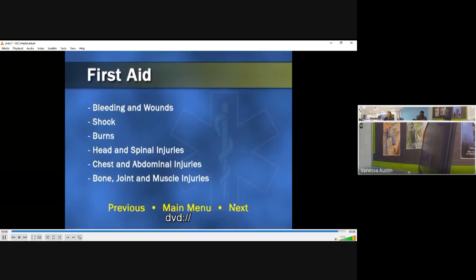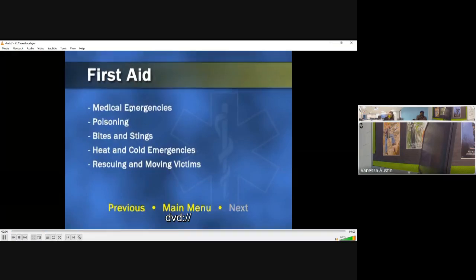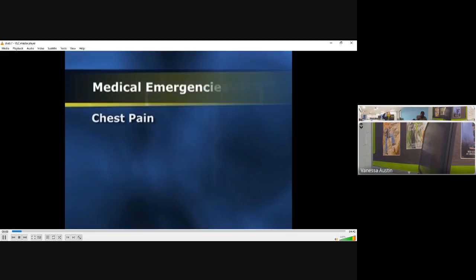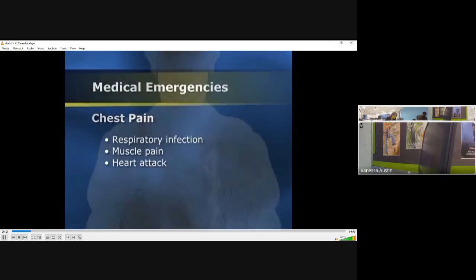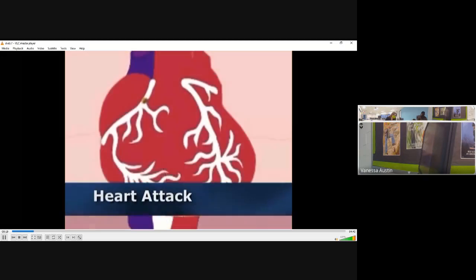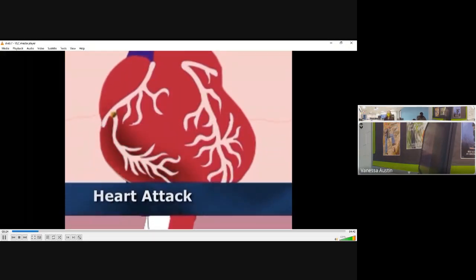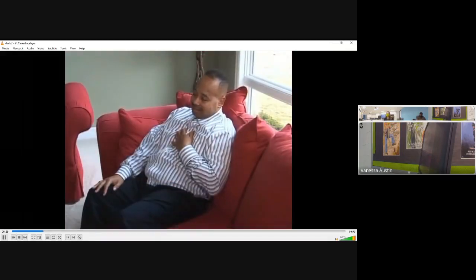Chest pain can occur for several reasons, such as respiratory infection, muscle pain, or the most serious, heart attack. Heart attacks occur when the blood supply to the part of the heart is severely reduced or stopped, often because coronary arteries become blocked. Early recognition and treatment of a heart attack provides the best chances for survival and full recovery. Victims of possible heart attack are best cared for immediately at the nearest hospital offering emergency cardiovascular care.